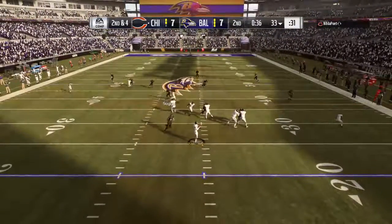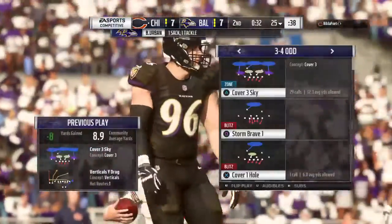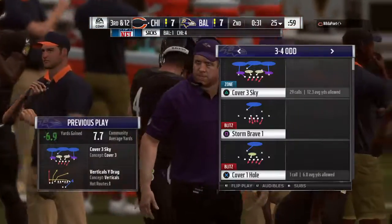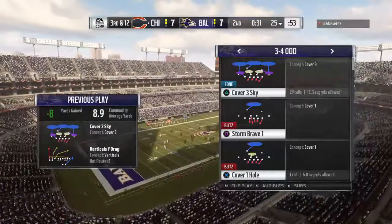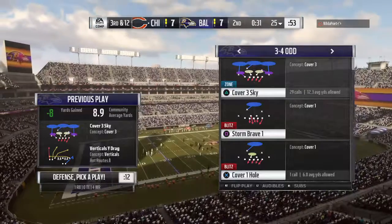Now Trubisky to throw on second. Pressure comes and Trubisky goes down. Great job defensively. I think he was trying to go through his progressions, find someone to get rid of the football. Before he knew it, he was on his back. So that just brings us right back to what you said in the beginning. A great job defensively. Nowhere to go with the football. That led to the sack.